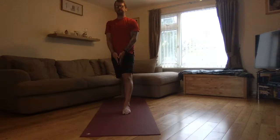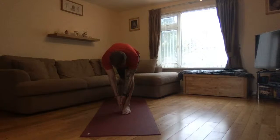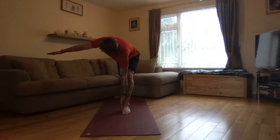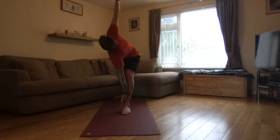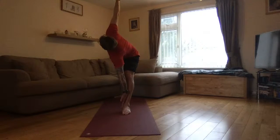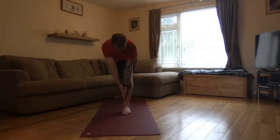Focus on your breathing. Big deep breath in. Slowly coming down. Breathing in. Breathing out as you come around. Following those fingertips, taking your time. So slowly coming back around. Gently coming back up.